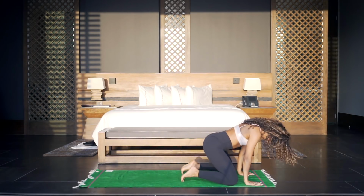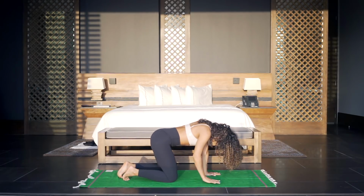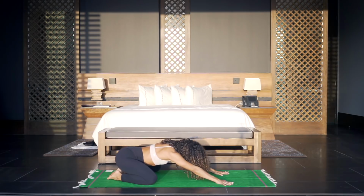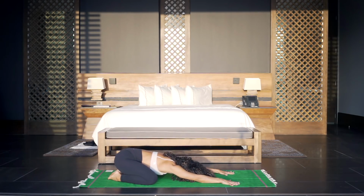Hug the knees into the chest, rock it up. Come into an all fours position. And let's just find child's pose. Feet together, knees out wide. Push the hips to the heels and let your arms extend forward. Let the body release down.